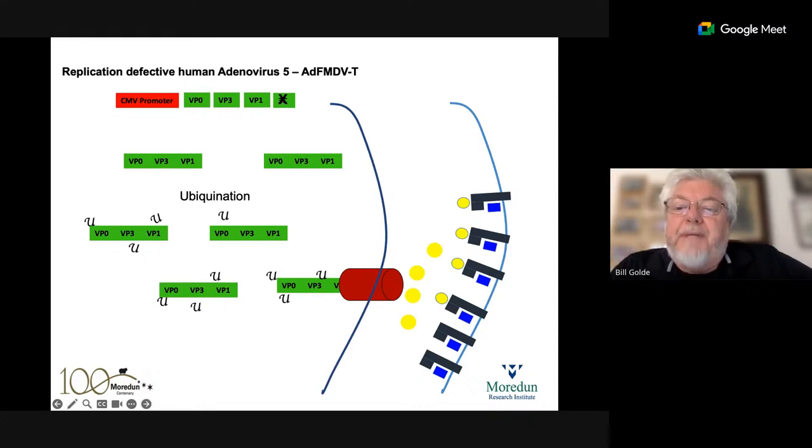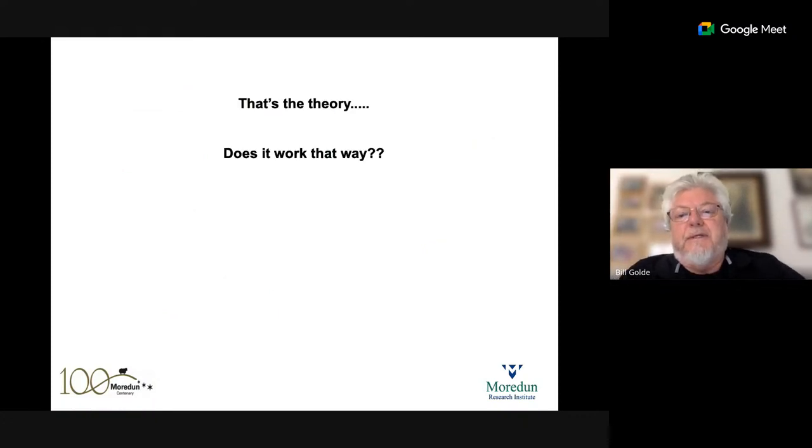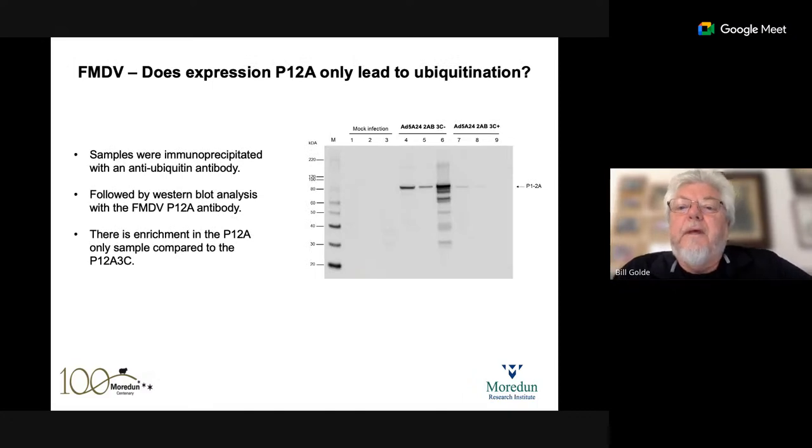And when you get peptides, those peptides can be bound by the MHC molecules I described before. And if that happens, these get onto the surface of the cell, and then you can stimulate CD8 T cells. So that's the theory. Did it work?